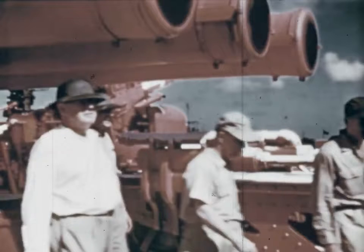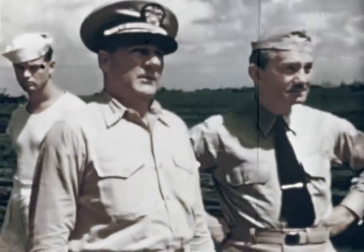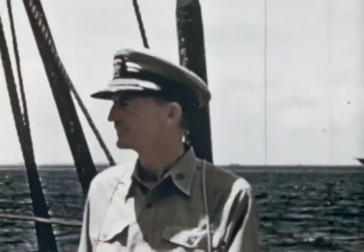The Navy Secretary will be among observers witnessing the experiment. Preparations are now complete, and crews abandon their ships.